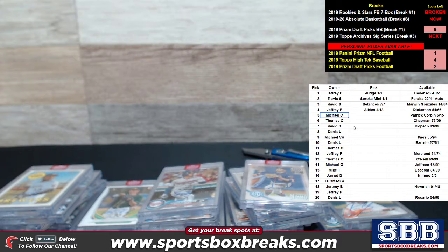A Bowman's first also, yeah. And I think, Jay, you're going to be picking the next two because this is Tom C, and it's going to be the same David S from earlier. So you're going to be picking the next two after Mike.